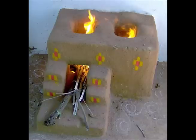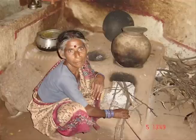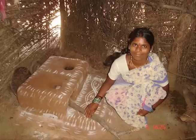This is the good stove, as built in rural India. This is their diagram, and I do have permission for these, from their basically very simple building process, all with square adobe bricks. You can see some of the people who use this type of stove, and you can see that they're working in a very well-ventilated situation.